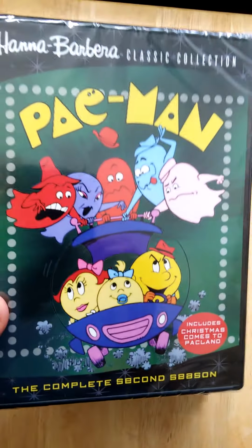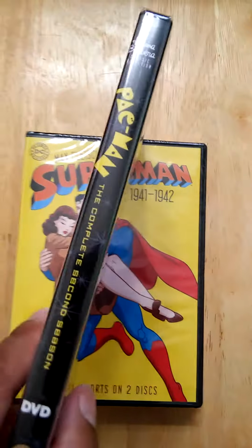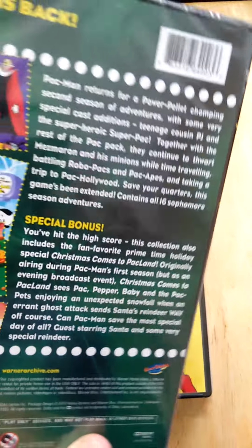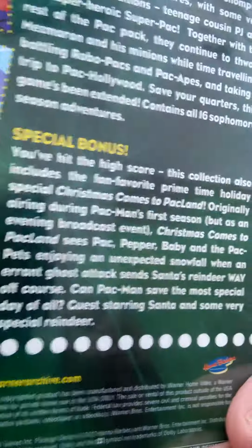So here we have Pac-Man, the complete second season. Now I only have season two. I don't have season one as of yet, but I've caught a couple of clips on YouTube. I do remember the show. I know it was a lot of fun. I was really into video games back then, so I'm happy to add this to my collection. Looks like it has a bonus short as well, or Pac-Man Christmas special, which is cool.